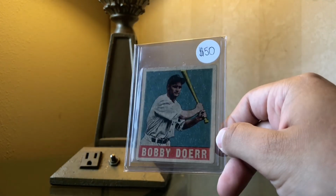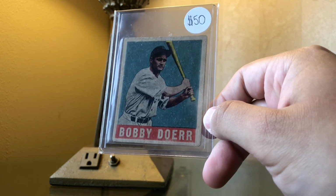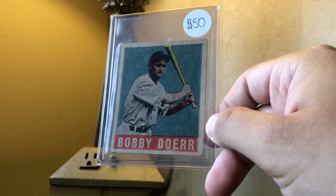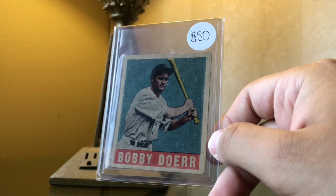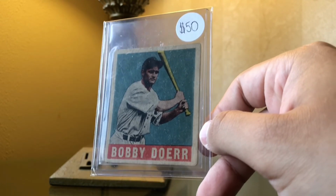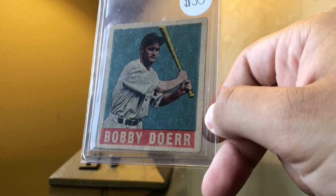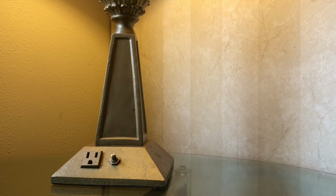Jake, Legends Never Die, hooked me up with my first ever Playing Days Bobby Doerr card. He does not have a lot of cards. Hall of Fame second baseman from my Red Sox. And I love this set. It's not as colorful as some of the other cards in this set, but it was a really nice pickup for my PC. So thank you, Jake.